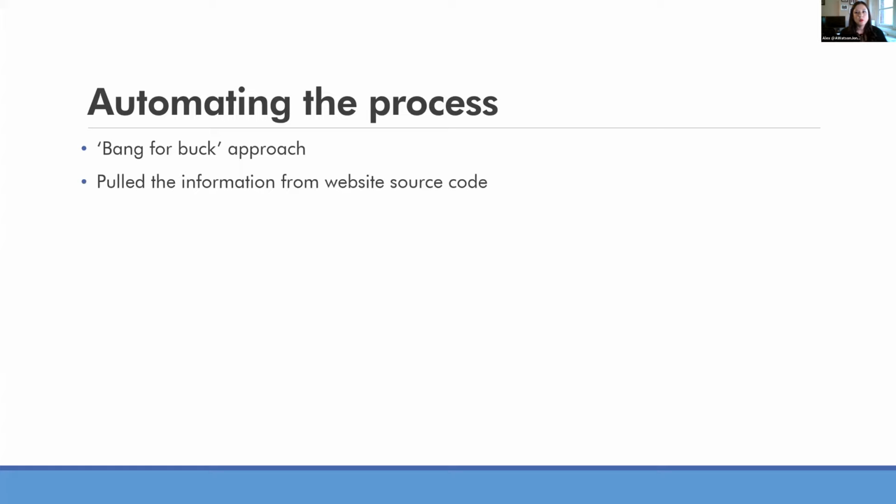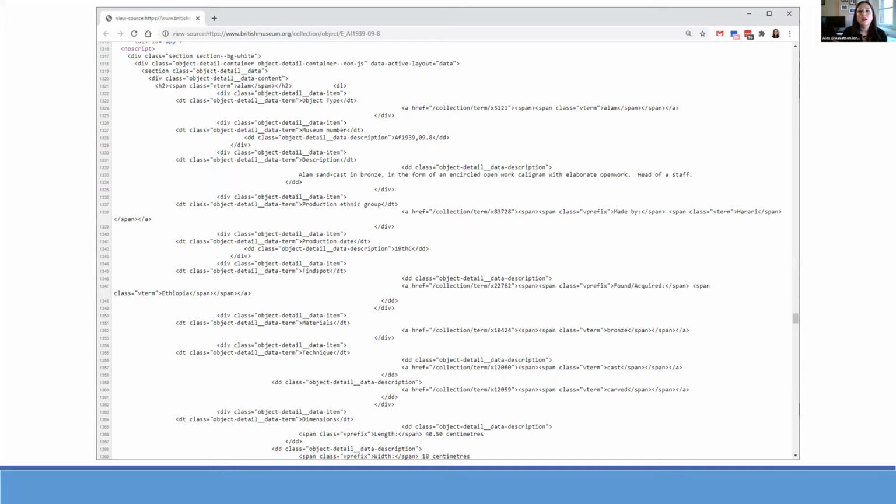And so what I did, I started with the source code for the website. If you're familiar with going to a website, you can click in your browser and look at the source code, which looks like gibberish, but this is the raw text data that's there telling the website what it's going to display to you on screen. So I had a look at the source code for one of the British Museum's search results pages that was returned, and I realized that a lot of the data I needed was in there. So I thought, okay, maybe I can write a tool that's going to look at that and try and pull the information out of there.